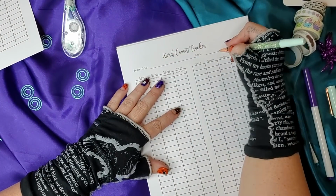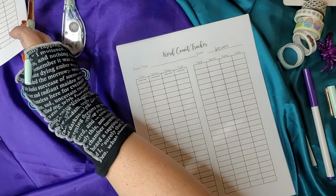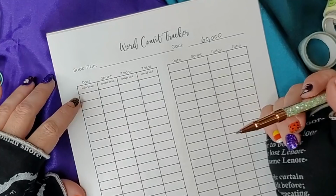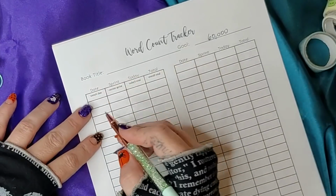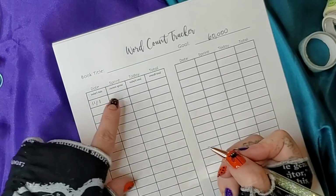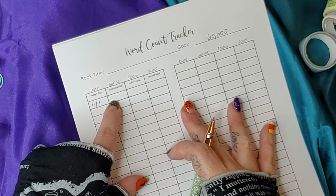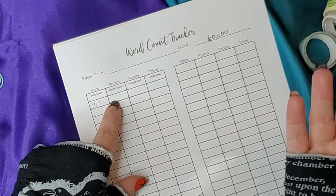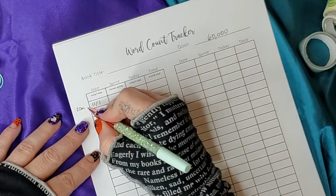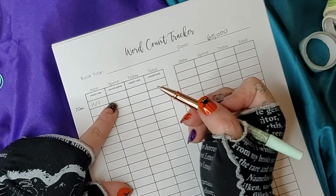So again, you write your book title, you write your goal here, and then you have basically 4 different columns that have 4 columns each. So in the first one, you fill out today's date. So let's say we're starting on the 1st. Then you write your current sprint. So this is assuming that you're writing in sprints, and I like to set maybe a 20-minute timer. So if you wanted to, over here you could say that these are 20-minute sprints, if you wanted to indicate the time underneath. Then you would write at the end of the sprint how many words you wrote.